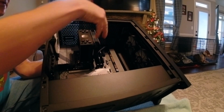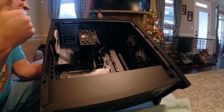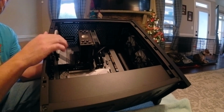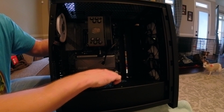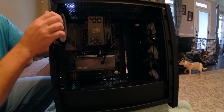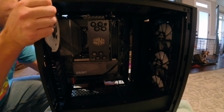We still need to wire up the fans, and we need to wire the motherboard to the switches, because you've got a power switch, a reset switch, and USB ports and things like that on the front of the case, and those all have to be wired into these pins down here. So the first thing we're going to do is take our power supply.